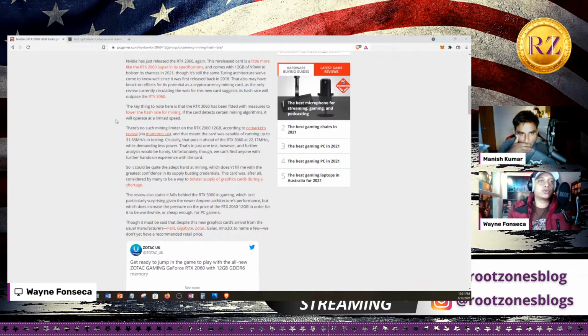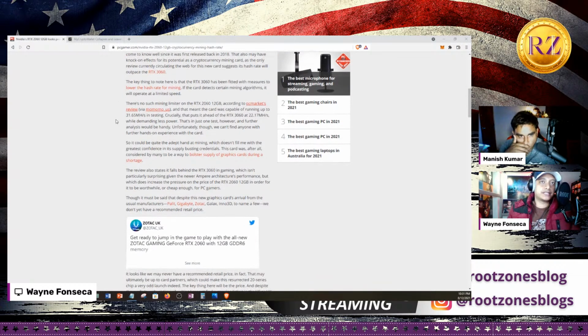Now, the key thing to note here is that the RTX 3060 has been fitted with measures to lower the hash rate for mining. The card detects certain mining algorithms and will operate at a limited speed. There is no such mining limiter on the RTX 2060 12GB according to PC Market's review.